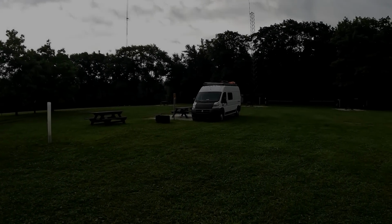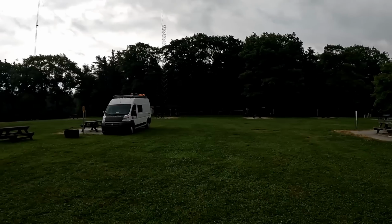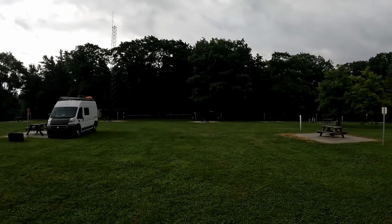So the storm came through last night. We did get some hard rain and then a little bit more this morning. But then the winds weren't bad. So overall, just a normal type rainstorm moving through in August.